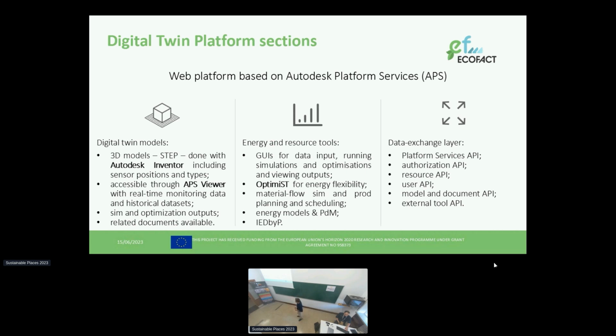We also have the data exchange layer, in which we leverage the API of the Autodesk software, but then also the authorization, the resource and user API, and the model to connect the digital twin part, and also the API for the external tools, because the integrations are pretty different between the tools.